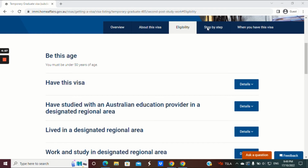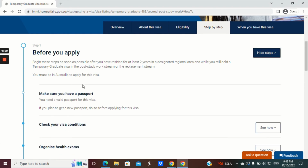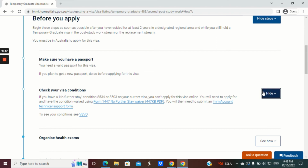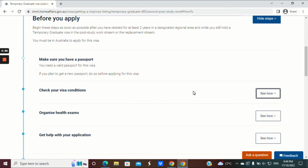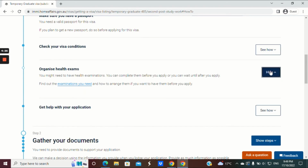And now let's have a look at the step-by-step tab, the final tab. Okay, so step 1, before you apply, you will need to make sure, obviously, you have a valid passport. If not, you'll need to do so before applying for this visa. So make sure you keep an eye on the expiry date of your passport, check your visa conditions. You're most likely not to have a no further stay condition on your visa if you're already holding a first 485 visa.